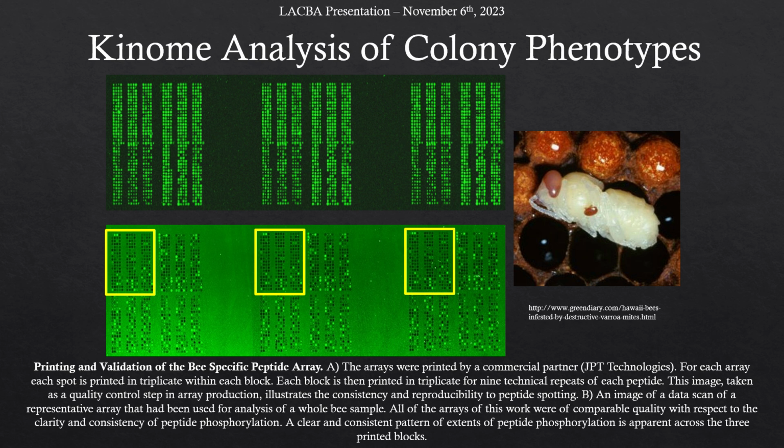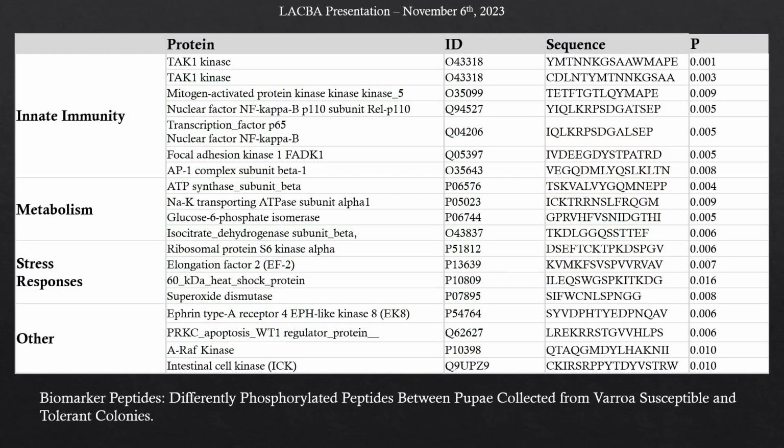So what we did is we looked at trying to phenotype pupae that are infected with Varroa, from susceptible colonies and from colonies showing resistance, so we could find if there are differences in the initial response, because kinase activity is the first responder to Varroa infestation. This worked out quite well, and we ended up identifying 19 different phosphopeptides that are differentially expressed in response to Varroa infestation in susceptible and resistant colonies. A lot of them are involved in innate immunity, some in metabolism, and others in stress responses.